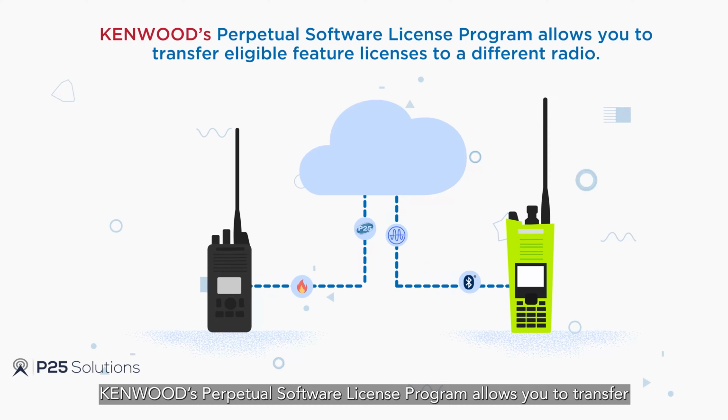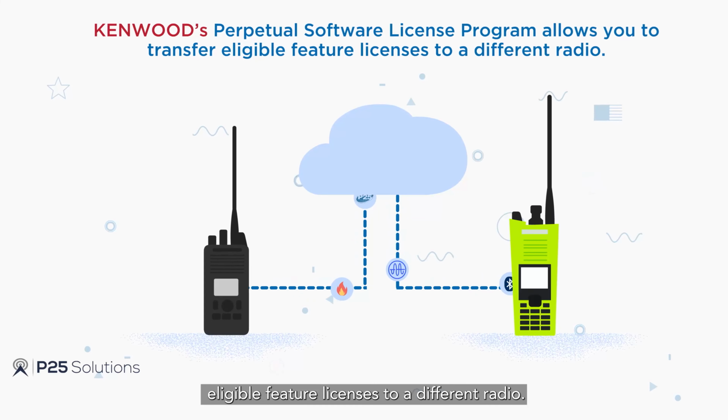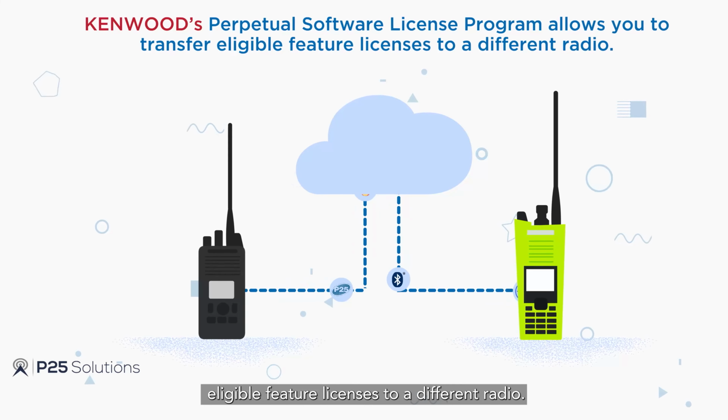KENWOOD Viking radios bring together the proven Viking P25 software expertise and KENWOOD's recognized hardware quality and reliability. What makes the KENWOOD Viking radios better? KENWOOD's Perpetual software license program allows you to transfer eligible feature licenses to a different radio.